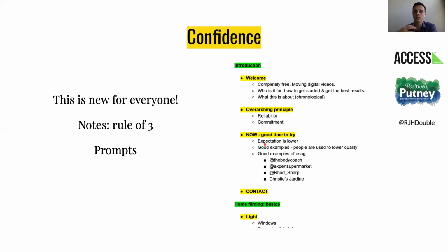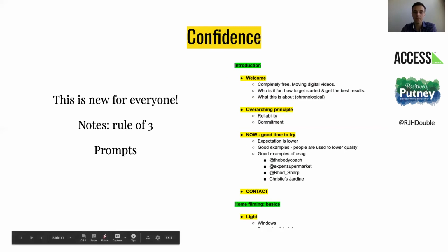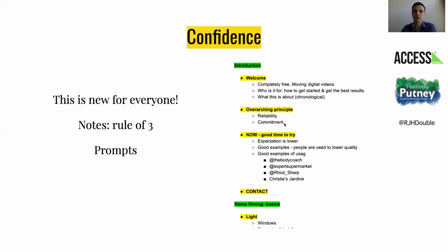If you start preparing stuff with too much content, with too many lines of words, I guarantee you when it comes to actually trying to use those prompts in a live environment, it will be really hard for you to find where exactly you were and what you want to move on to next. So to some extent, simplicity is key. And you want to try and do that by using a rule of 3. Just try and keep a discipline to have 3 points.